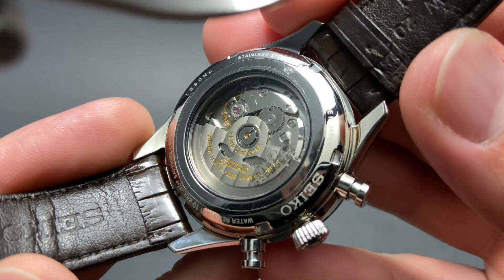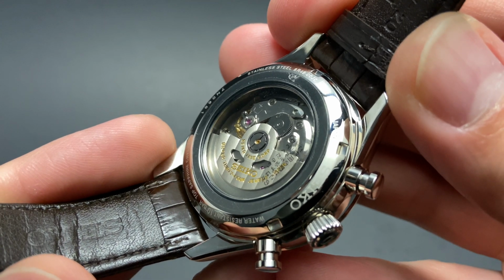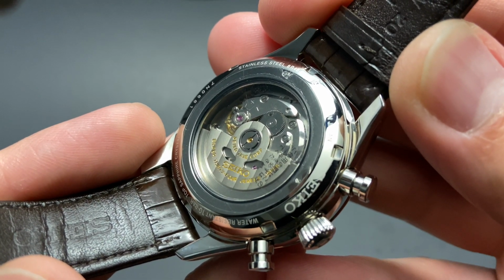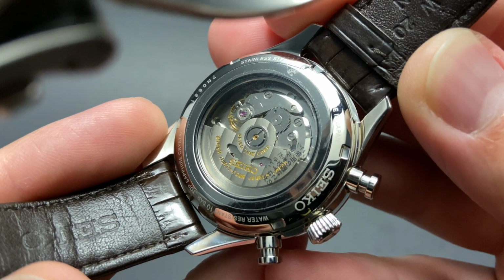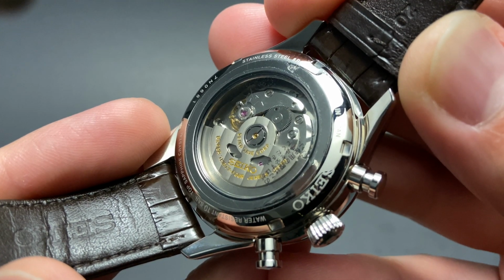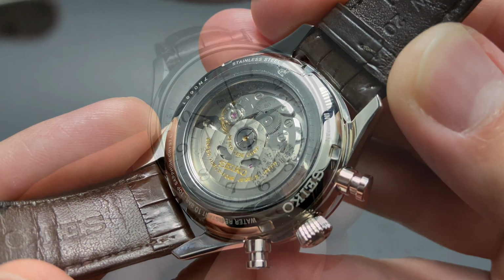As a bit of a treat to the owner of this watch, we get a view of this automatic chronograph movement here through this see-through case back. It's maybe not the most highly decorated movement, but we do have some very nice finishing with that customized work there on the rotor. This 8R48 should prove to be an extremely reliable movement.